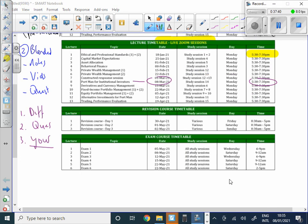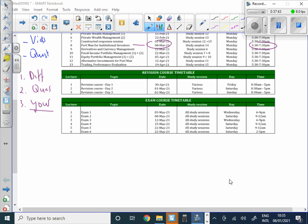And then when we're done with all of that, guys, we move into the revision exam programs, which is a 3-day intensive revision course, 30th of April, 1 May and 2 May. The exact format of that is yet to be decided. That'll be COVID dependent, whether it'll be a live face-to-face session, or pre-recorded, or a mixture, pre-recorded on Zoom. And then, of course, we run into 6 exams, which is where you're going to get your exam practice from.